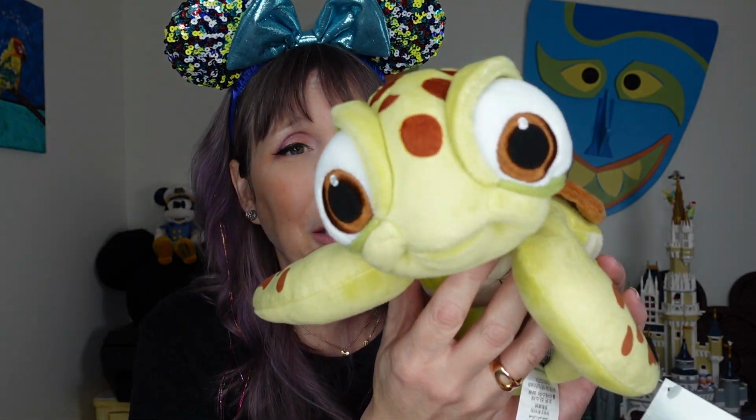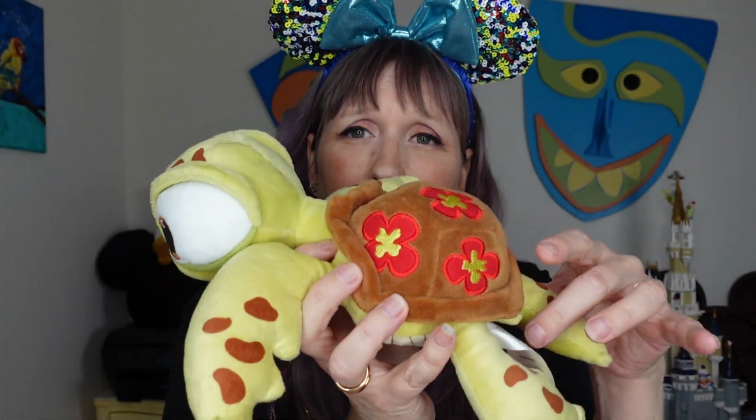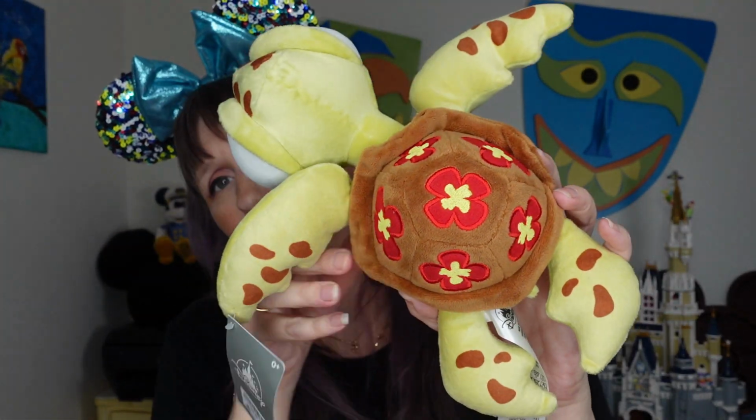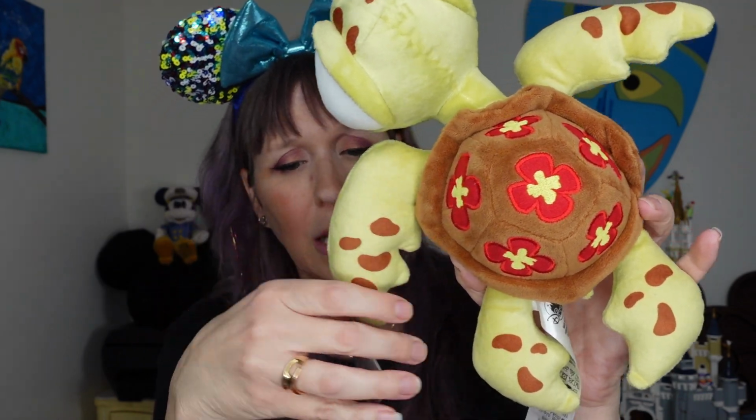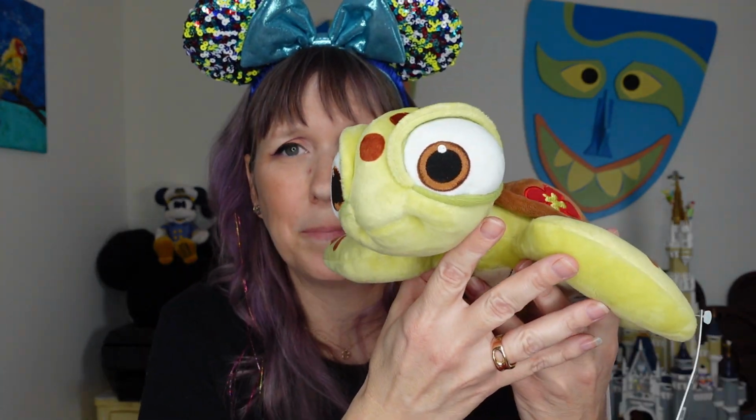But speaking of sea turtles, I told you Nina's a little obsessed. At the exit of the Finding Nemo ride over at Epcot, this little guy was hanging out and I couldn't pass him up, so I had to buy him. How cute is he? Look at those big eyes. Absolutely love him. So this is Squirt from Finding Nemo. He's a little plushie. He was, I don't know, like $22. But look at how sweet. How could you pass him up?